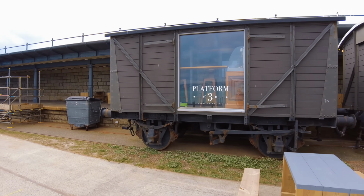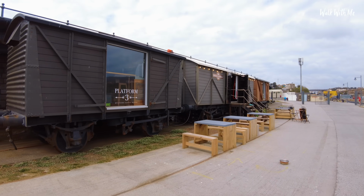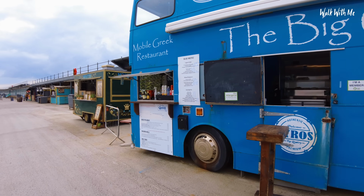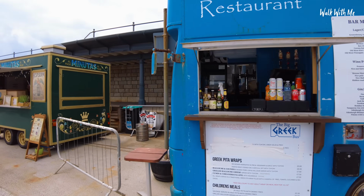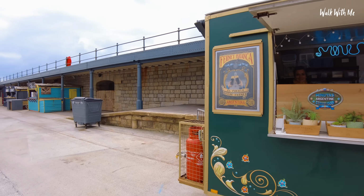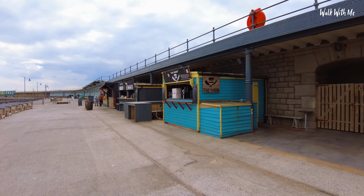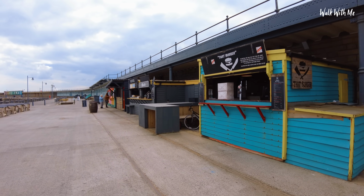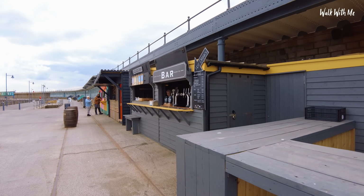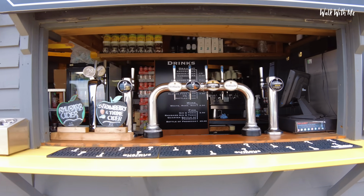There's even little rooms you can sit in as well and get a coffee. The big Greek bus, if you fancy some Greek food. So there's lots of places to eat out down here. Hello, is that Mexican? I think so. Oh, Latino, there's a burger shack. And also, nice to know, a few bars. Yeah, look, open on a Monday, just after 12 o'clock. I'm tempted.